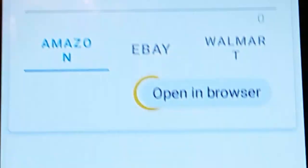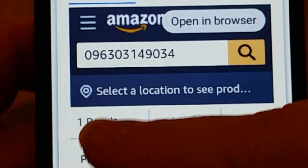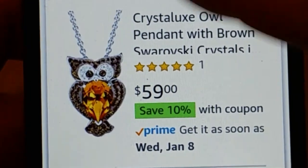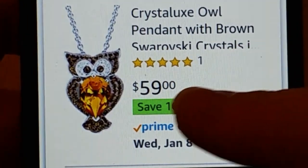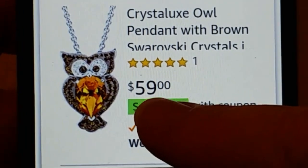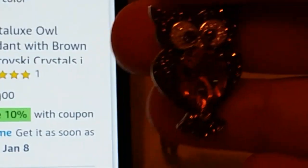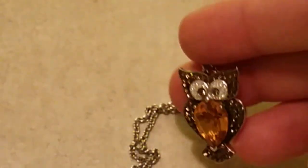There it goes. It scanned it. It opens up Price Compare's Amazon, eBay, and Walmart. And it brought up one result underneath the Amazon tag. Let's go down and look at it. Oh yeah, there it is. Crystal Luxe Owl Pendant with Brown Swarovski Crystals, $59. So this is sold on eBay for $59 new, and I've got it brand new. How awesome. I have to get that away from there for a while because of that yellowness. How awesome is that? Oh yeah, just thought I'd share.